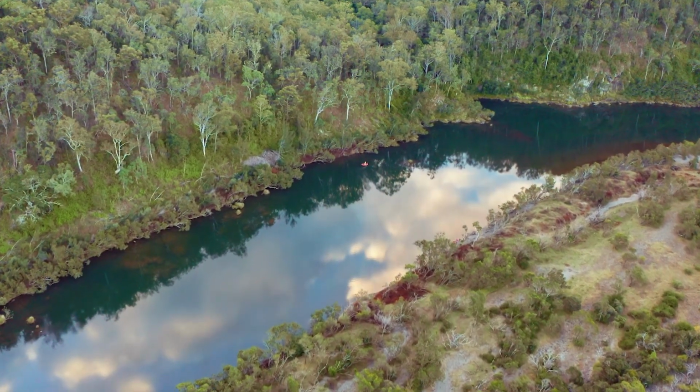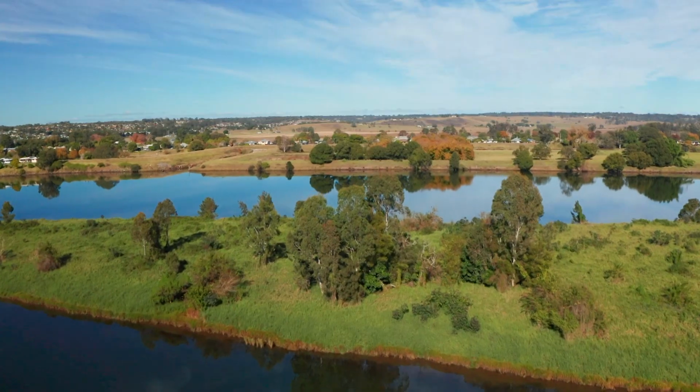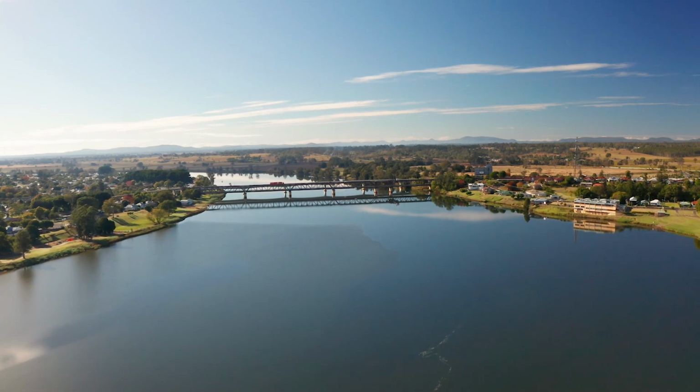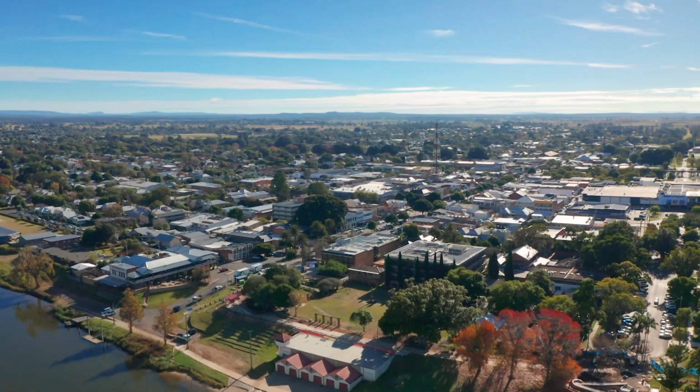Whether you're on the Nimboida River, the Esk, or the Clarence River, you're sure to find a fishing and outdoor adventure of your own in the Clarence Valley. And you can reach it all from the country comfort of Grafton.